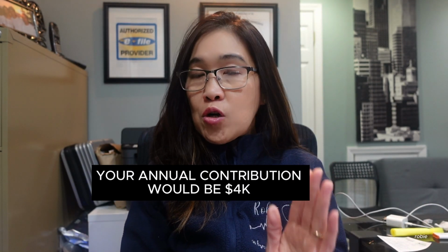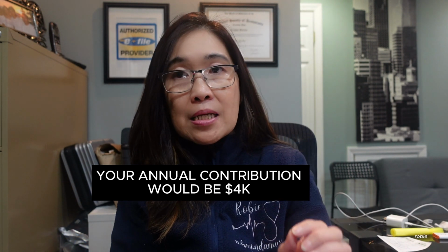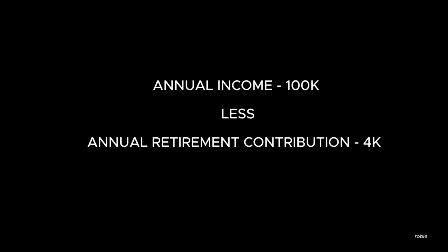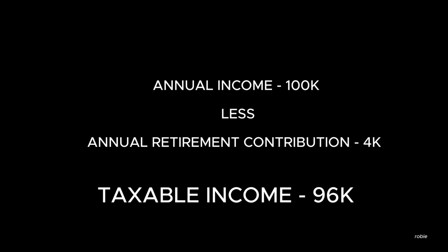Contributions to both 401k and 403b plans are made with pre-tax dollars, meaning they lower your taxable income for the year. This can result in immediate tax savings. For example, if your income for the year was $100,000 and you contributed $4,000 to your 403b, then your employer will report $96,000 as taxable income to the IRS and to you through your W-2 form.